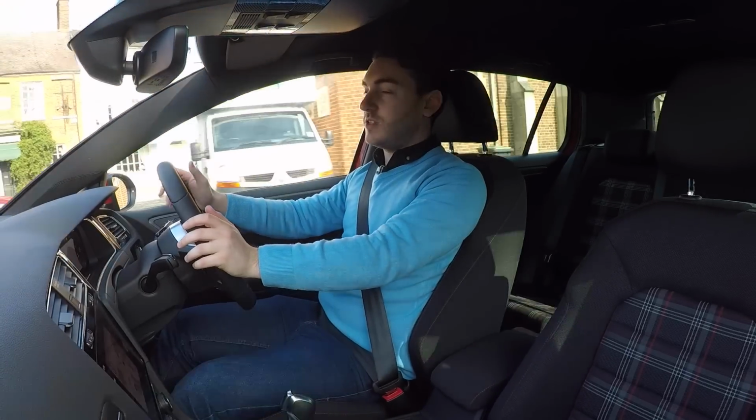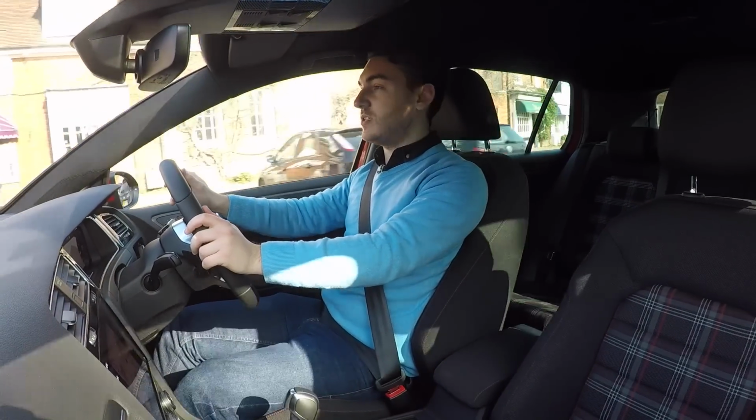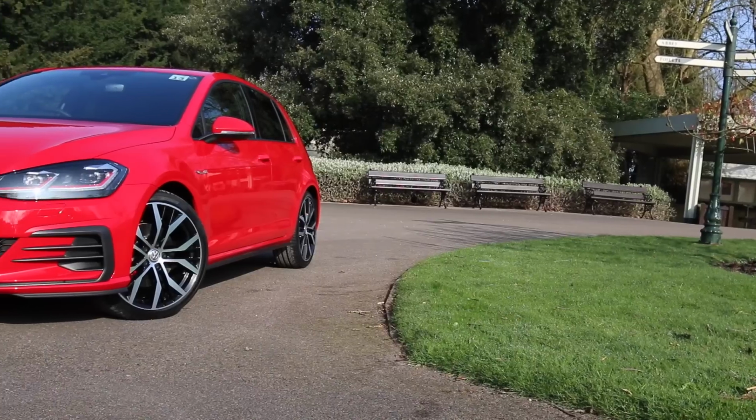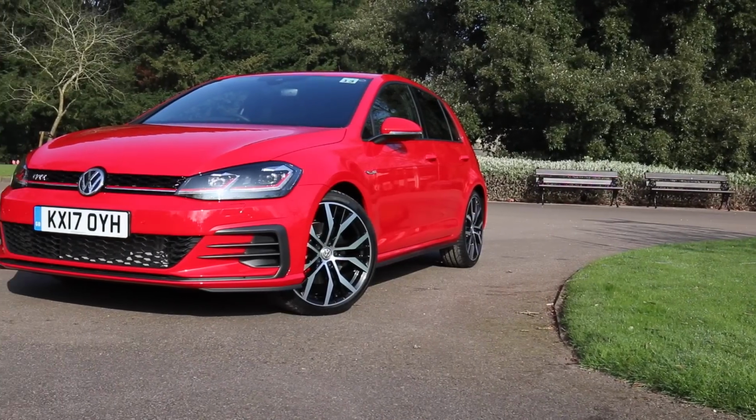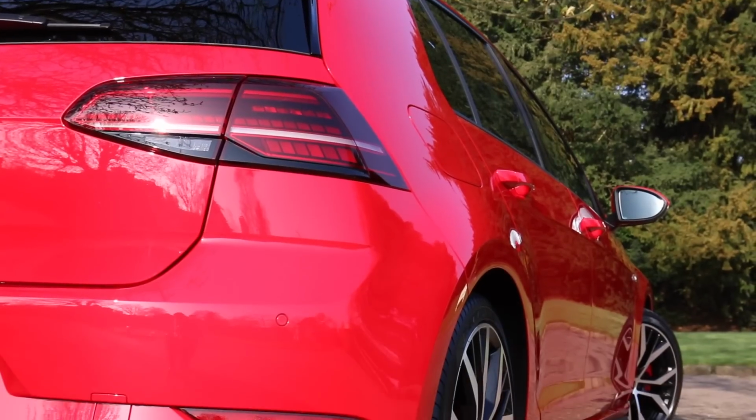Hot hatchbacks have always been the people's champion, an affordable means to shame the boss's sports car. With this GTI, it was a case of if it's not broken, don't fix it, and the recipe stands broadly similar, which is certainly no bad thing.